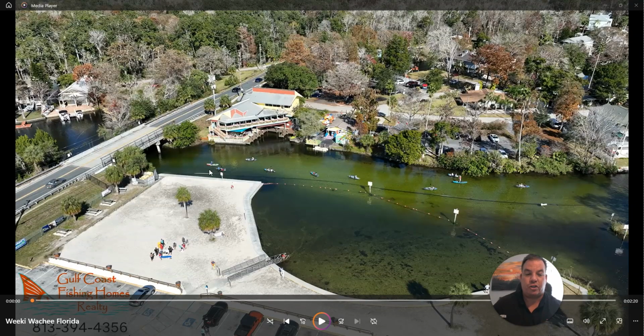And there are two major sections of the Weeki Wachee Gardens area: the section below the shoreline bridge, which is here, and above it. The major difference is that most of the kayakers are north of the bridge. There are fewer kayakers south of the bridge, but the water, because this bridge acts as a natural dam, is a little cleaner north of the bridge, or east of the bridge, and it's a little more brackish south of the bridge.